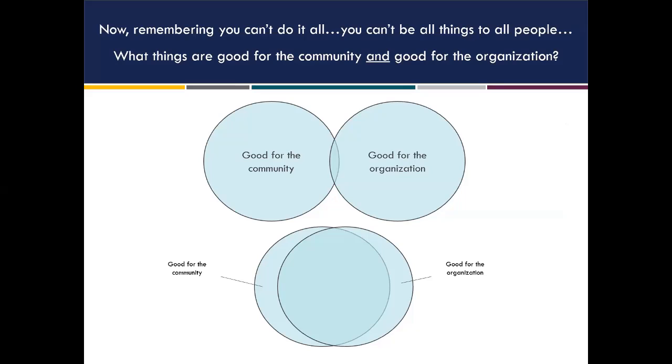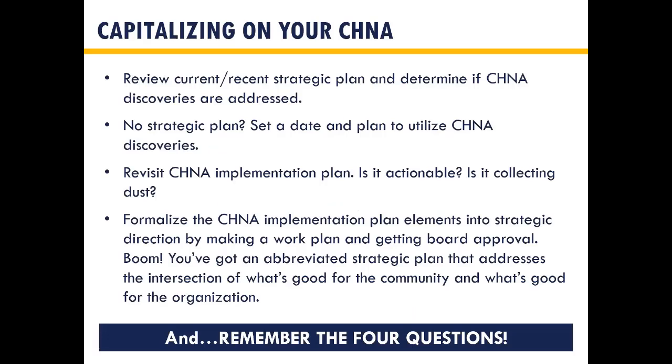Remembering you can't do it all. You can't be all things to all people. What things are good for the community and good for the organization? I'm hoping that the picture on the bottom is more relevant to you and more accurate, where there is a lot of overlap between what's good for the community and what's good for the organization. But you have to be real and say, this is a need we're not addressing, and here are the reasons why.